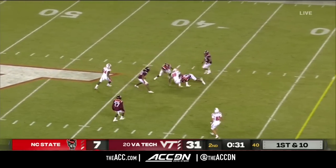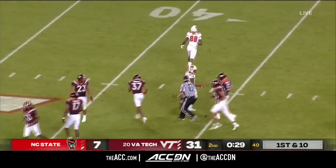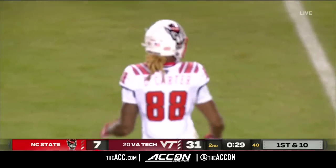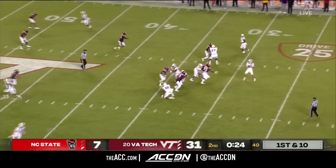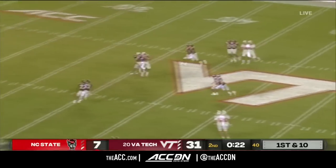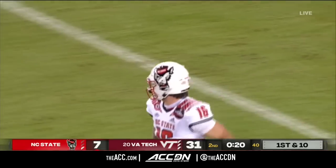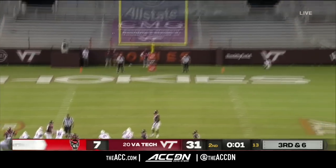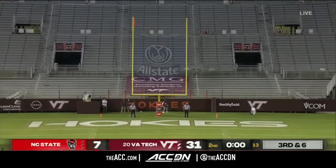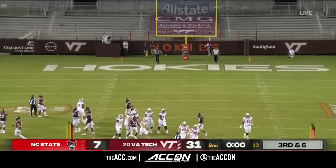1st and 10, and a pass complete over the middle and caught by Carter to pick up the 1st down, and they're going to want to go very quickly here. 19 yards. 1st and 10. Plenty of time. Gets it off. And another completed pass. And the kick is up. And the kick is good from 53.